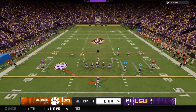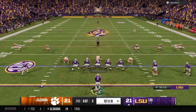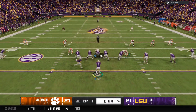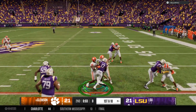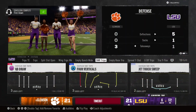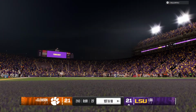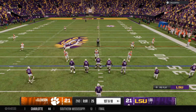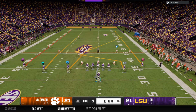Time dwindling away as they try to put points on the board right before the half. Quick pass on the jet motion. That's the kind of play that can really get you going as they get it out to the 36. Quick timeout call by the offense after the play. Just enough time for one final play in this half.